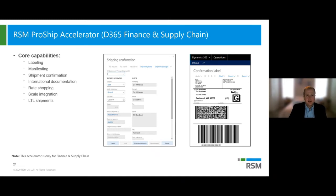It also allows for scale integration. What we built in is that you can connect to a scale and set up a scale integration so your weights are correct in each shipment, and you can validate your weights, and those will pull in automatically. And then there's also handling for LTL shipments. On the right-hand side, as you can see, housed in D365, we have a FedEx example label. That is able to be pulled into D365, or you could send that to other printing software as needed as well. And that is it for our ProShip accelerator.